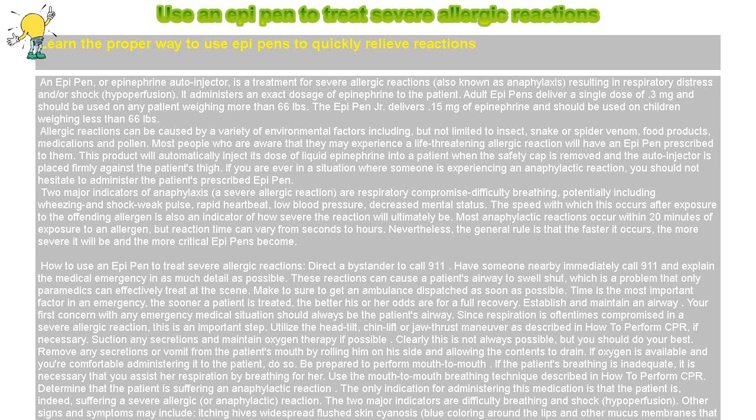The two major indicators are difficulty breathing and shock, hypoperfusion. Other signs and symptoms may include itching, hives, widespread flushed skin, cyanosis, blue coloring around the lips and other mucous membranes that indicates inadequate oxygenation, severe edema, swelling, tachycardia, significantly increased heart rate, hypotension, low blood pressure, weak or absent peripheral pulses, decreased mental status, respiratory distress, including wheezing and/or stridor, a high-pitched sound heard upon inhalation that indicates swelling of the larynx.